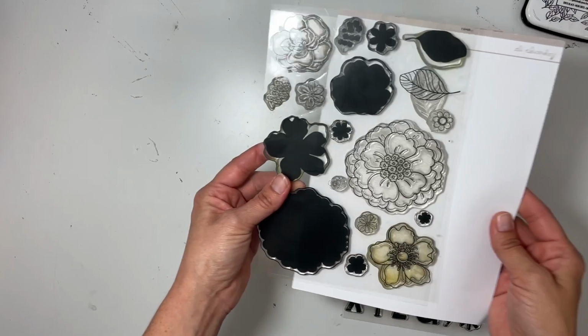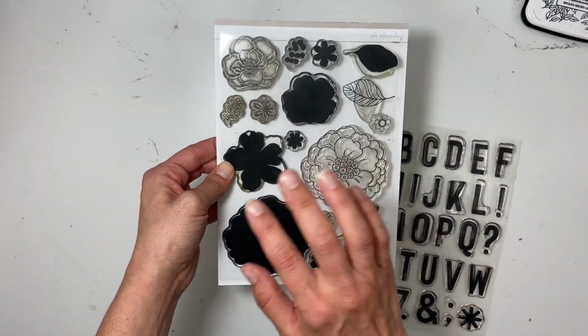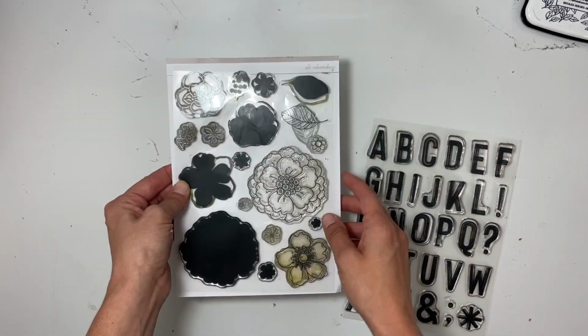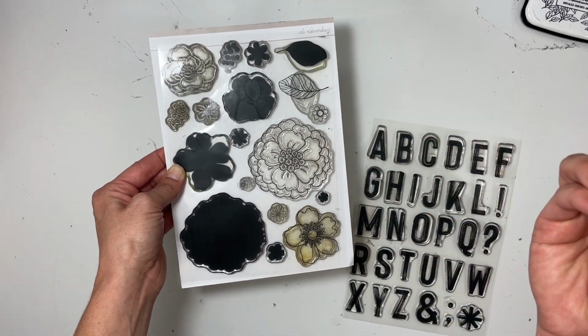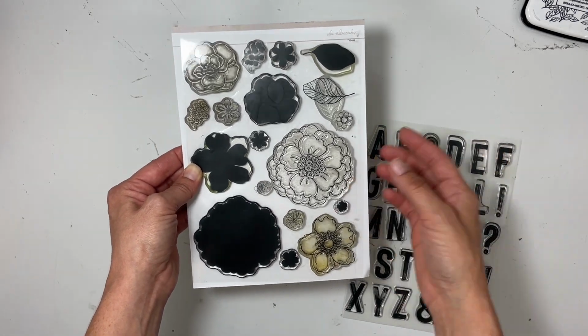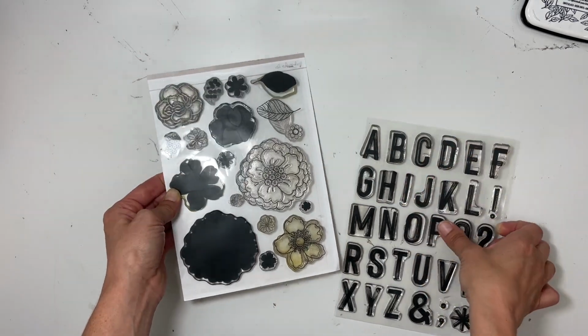Next up is these blooms. Absolutely love them. I've used them for countless projects already, and I just can't get enough of them. And they're really easy to cut out too, so that makes it even better. I like to find stamps that can have multiple uses and also can potentially be cut out and made into my own custom embellishments.